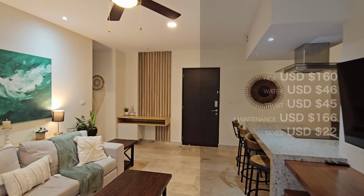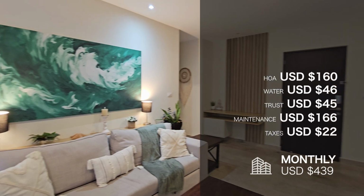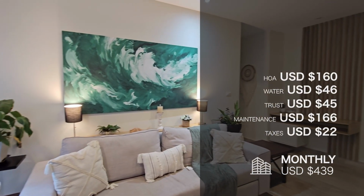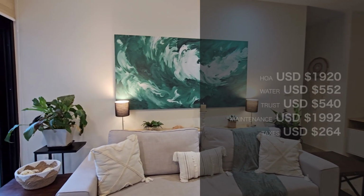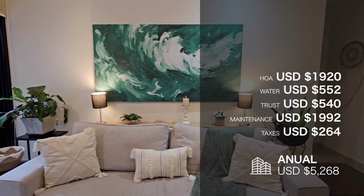Exactly. And that is why the 7.5% closing costs are a little bit higher, because a lot of the taxes are lumped into the acquisition of the home. And that's why you're paying $15,000 for your closing costs. However, you're paying $257 every single year. So the total expenses monthly would be $439, which gives you an annual total expense of $5,268.